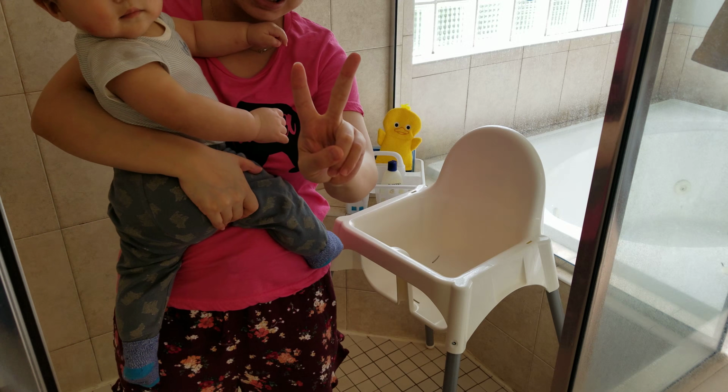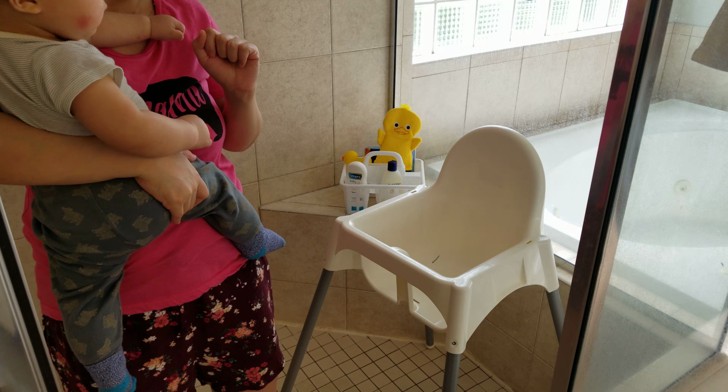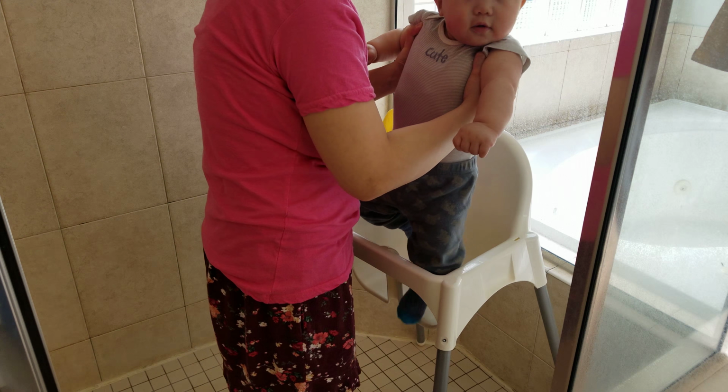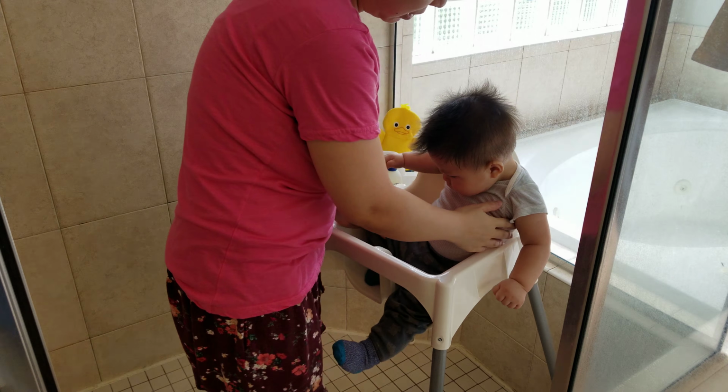We have two high chairs. One that we keep for our dining table and the other that we keep here in the shower, so we don't need to transport back and forth. We have removed the safety buckles as you can see over here, but it's very important that I always watch him. Then here I put him inside. We started using the high chair in the shower when he was about 4 months old, when his head was upright and he was stable.